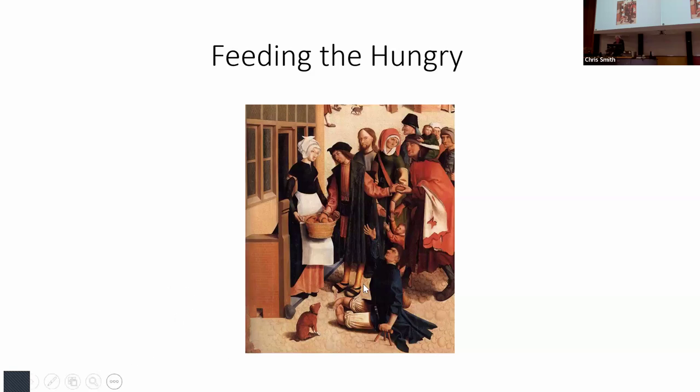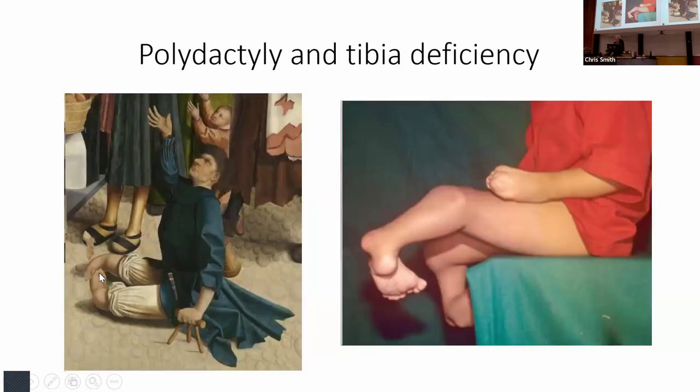So you can see this man here is sitting. He cannot stand. He's holding out his hand. His feet are twisted and deformed. And he's using some sort of tripod there to propel him along. So he's shuffling on his bottom. And if you look at this closer, you can see that on the left-hand side, the left foot has got seven toes. So he's got what's called polydactyly.